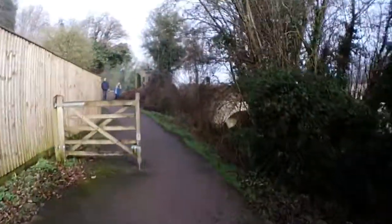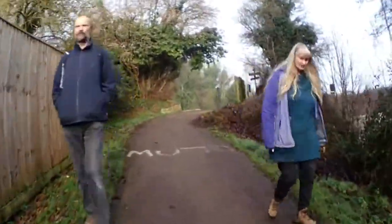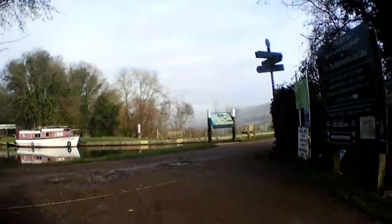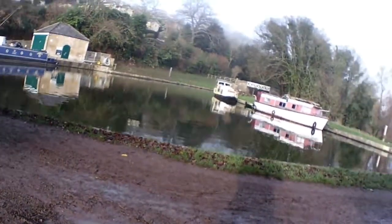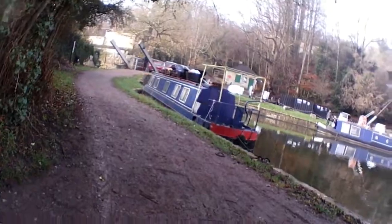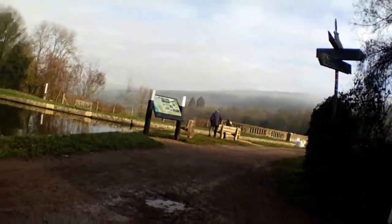And we're almost here. And here we are, Dundas Basin on the Kennet and Avon canal. Just there by that swing bridge is the entrance to the coal canal. And then over here is the Dundas aqueduct.